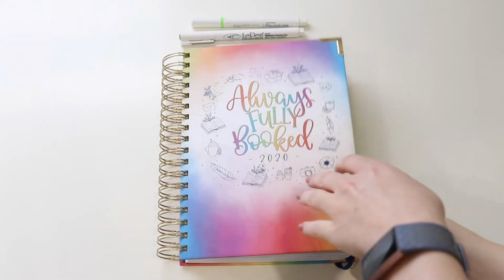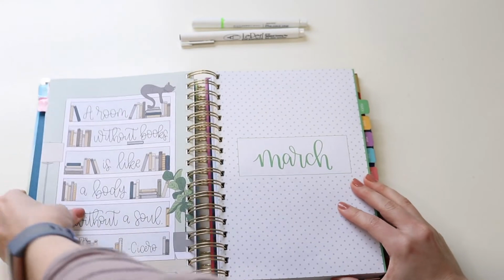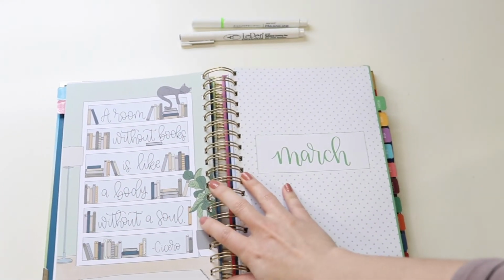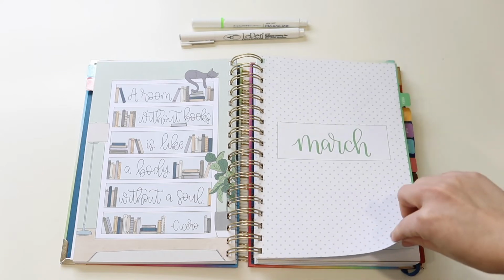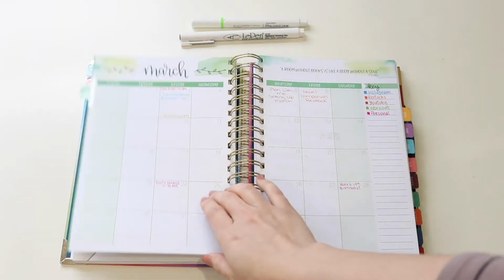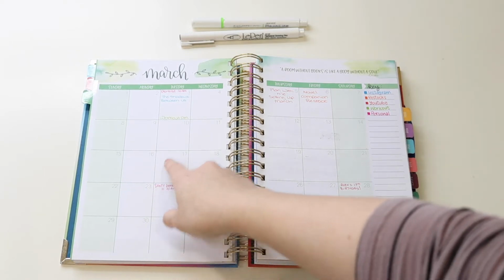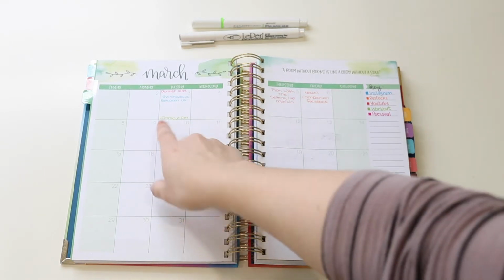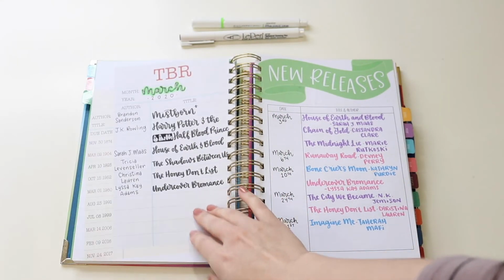So that's a look at how I prep the planner at the beginning of the month, but now that it's been a few days into March, I thought I would just show you how I use the planner and what it looks like as I use it throughout the month. So once again, starting with the blank calendar page, as I mentioned, I fill in this page as I go with any appointments, my video schedule, restocks, and my Instagram posts, so I can look back on the calendars and see what I did when.